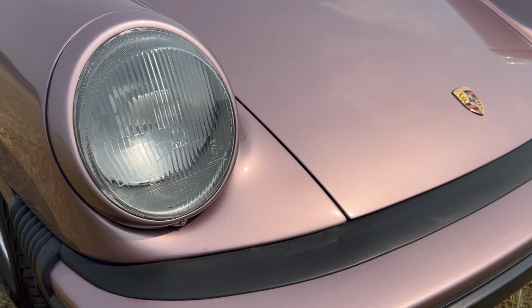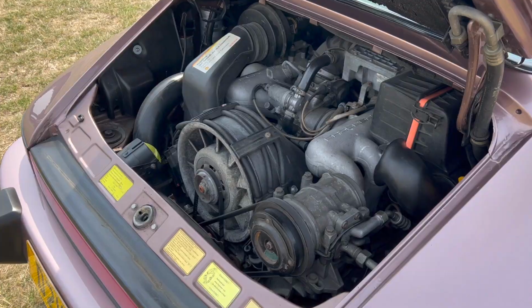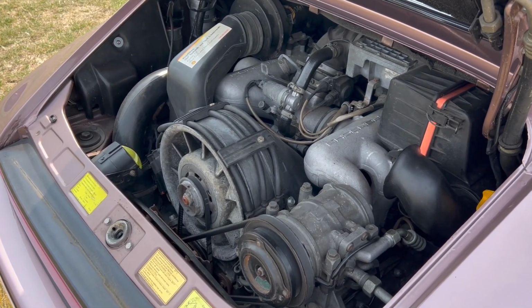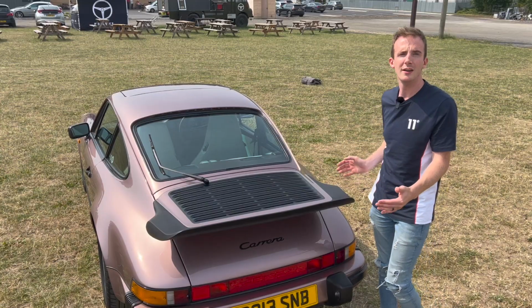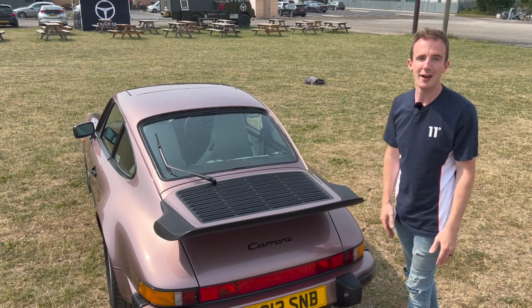Talking a little bit about the engine, obviously we touched on earlier, it's a 3.2 litre, 231 horsepower, which doesn't seem like a lot by today's standards, but bearing in mind this car's tiny, it's not even as wide as a Mark 1 MX-5, so that's a fun fact for you. It's an absolutely tiny car, very small dimensions and very little weight.